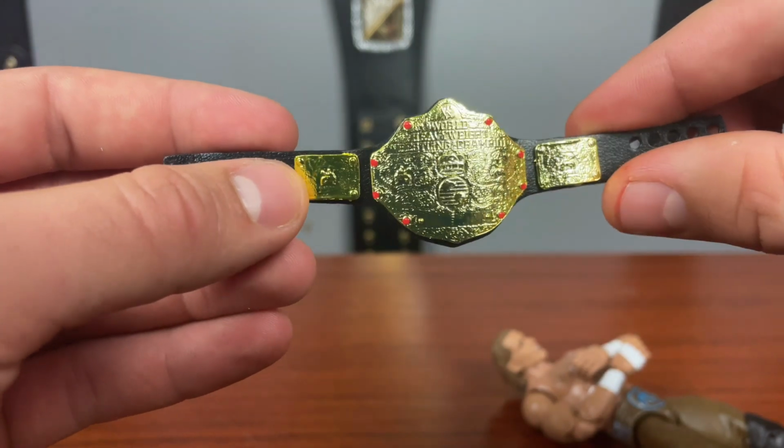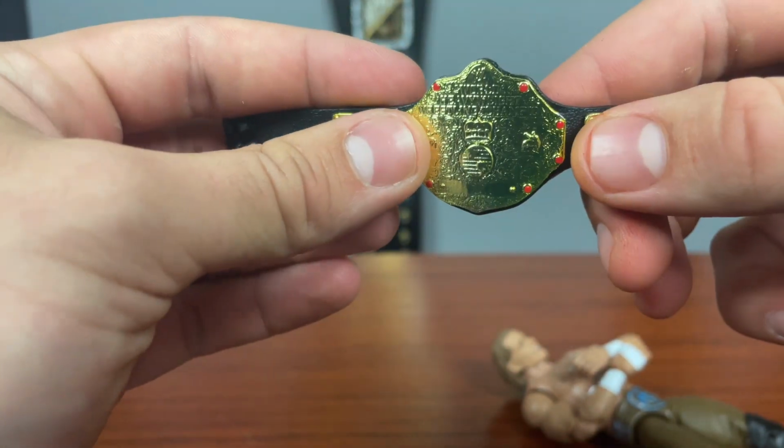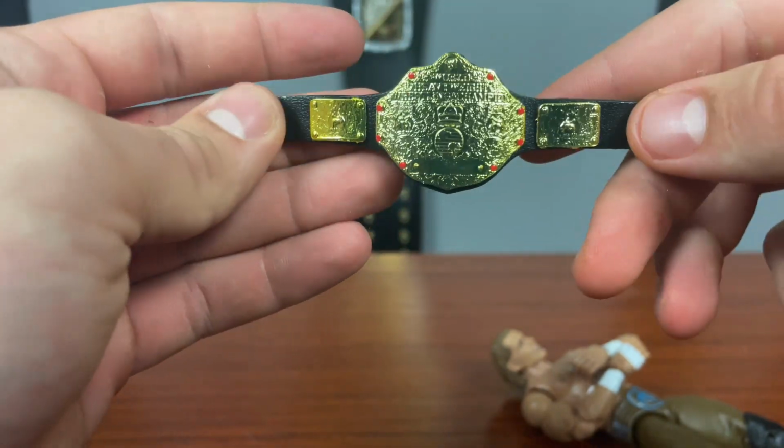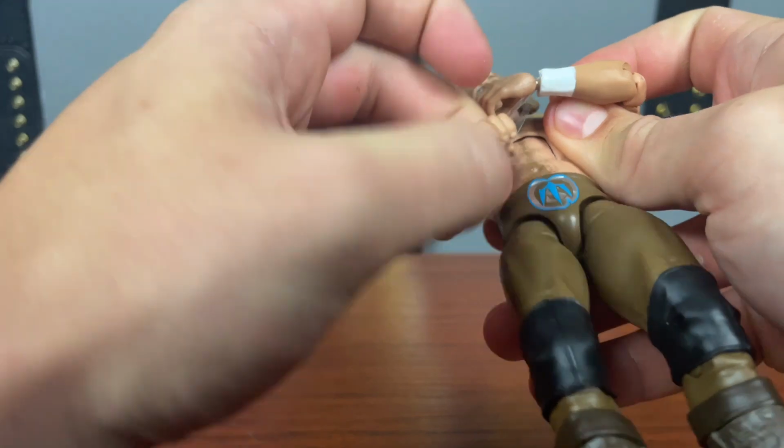I don't know if it's a different paint mold or a different paint color they decided to do this time. But it would be cool if they had a Shawn Michaels nameplate on there. That would be fantastic. But overall, really cool. Taking a closer look at Shawn Michaels.